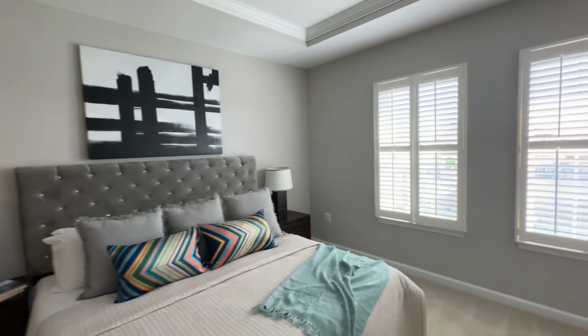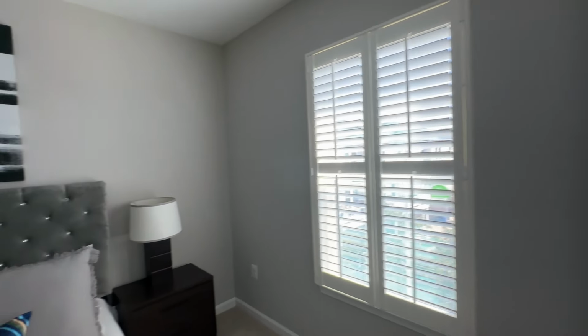Now let's talk about some pros and cons. Now the first pro is good value for money. There aren't that many neighborhoods in DC where you can buy a home like this for $600,000. It's a 4-level home with a garage that has sizable bedrooms, sizable closets, and also in a great location.